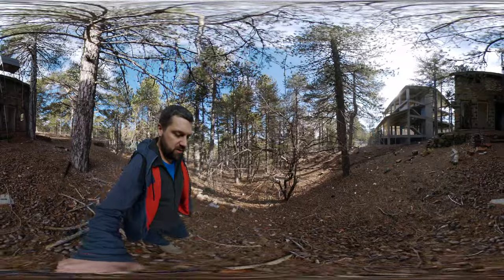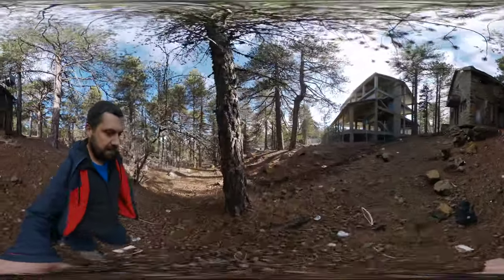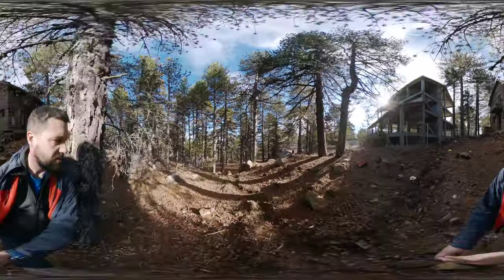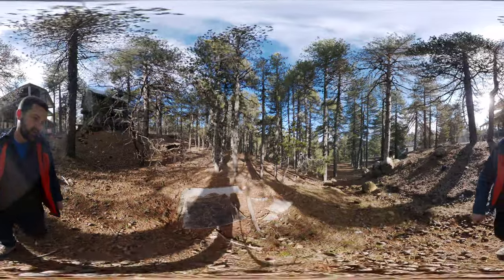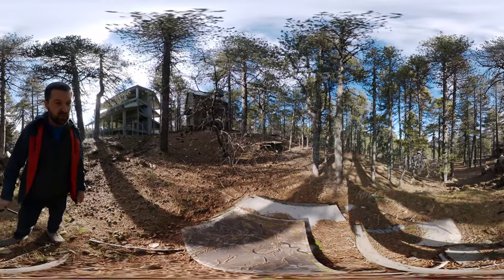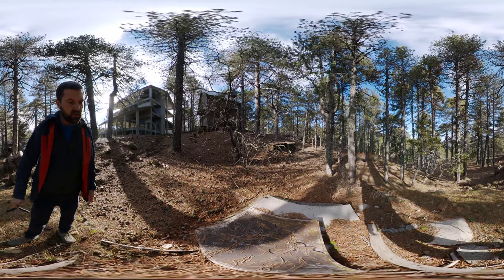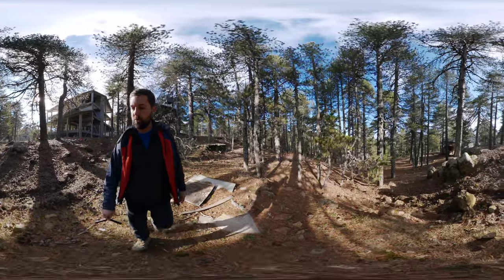So now let's start our descent down the hill to where that riverbed is. Oh, a nature trail sign on the floor. Obviously, yeah, much more modern than this camp is.